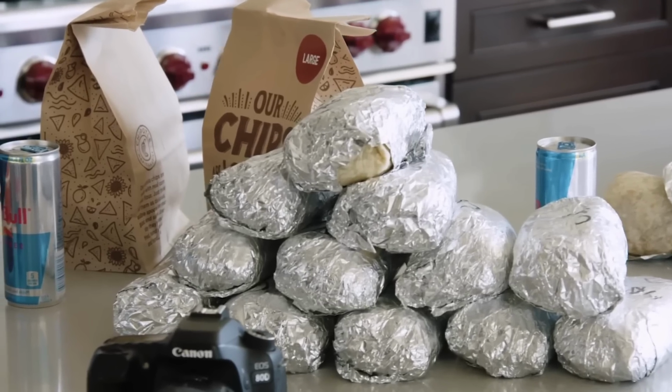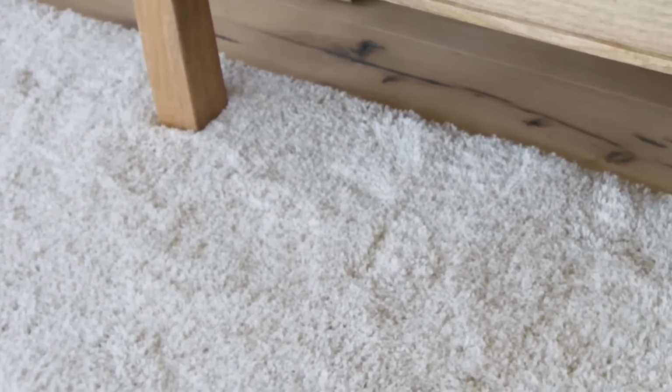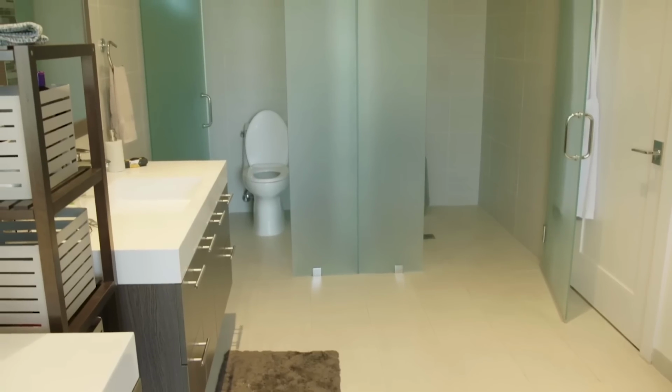I literally have Chipotle every day. I cannot stress that enough. I have it 7 to 9 times a week. This is a really soft carpet. I usually don't allow shoes on it, but I know how Americans are. They like having shoes. So this is my bathroom.